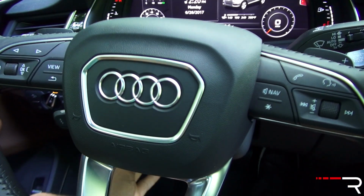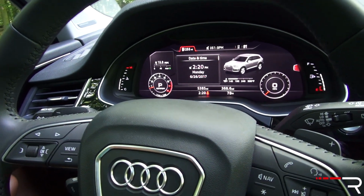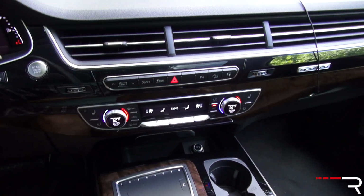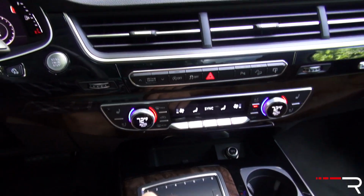The steering wheel is also power, tilt, and telescoping. You actually get that only on the Premium Plus models and up. The Premium trim will have a manual tilt telescoping wheel. And you can see here, the center stack is relatively clean. There are a good amount of buttons, but there's also some good knobs, so everything is well labeled.